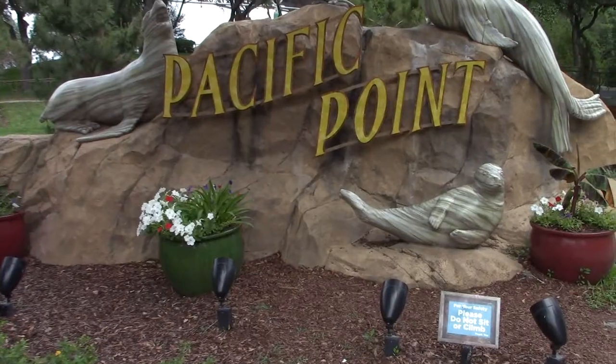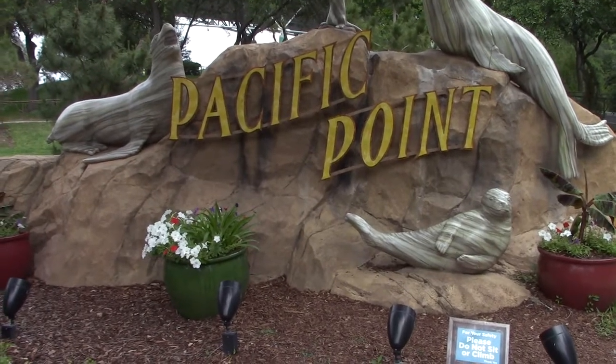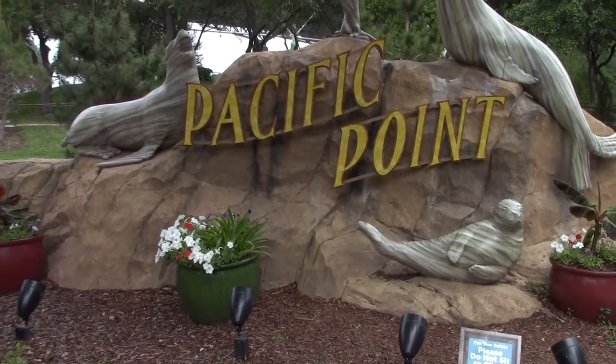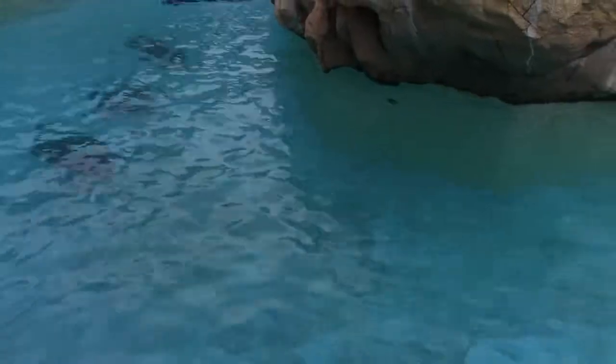So I'm gonna go check out a different show coming up. We'll be there in a moment. Heading over to the Pacific Point area. This is the sea lions and seals. Looks like otters maybe. Yeah, we got seals and sea lions, looks like.